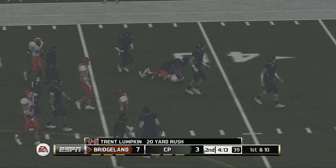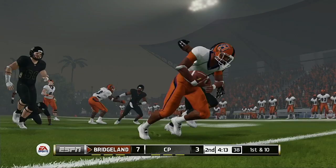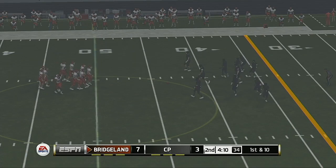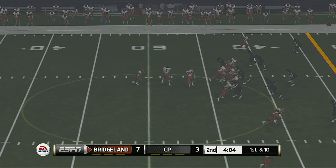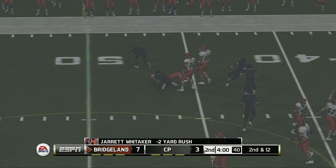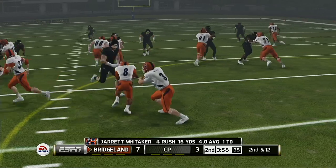Makes it to the 44. That makes it first and 10. First and 10. Ball on the 44. Tackled for a loss. The defense was able to get really good penetration and drop him short of the line of scrimmage.